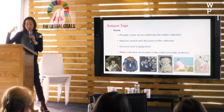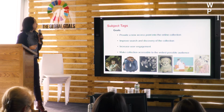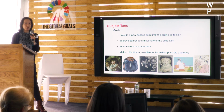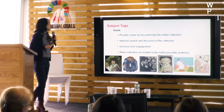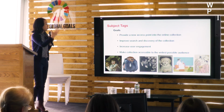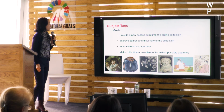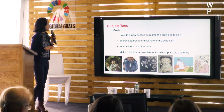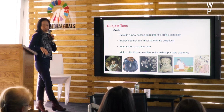Over the past 2 years, we've tried to supplement our data to make it more discoverable and useful. And one thing we did over the past 2 years is we added subject tags to the collection. This is data we had never provided, really, for the public. Some departments had it internally for their own use, but we never provided access to the online users. So we wanted to improve search and discovery of the collection. We wanted to increase user engagement. And again, we wanted to make the collection as accessible as possible.